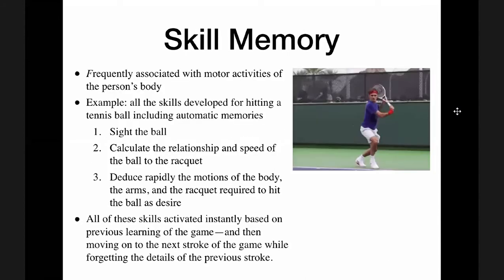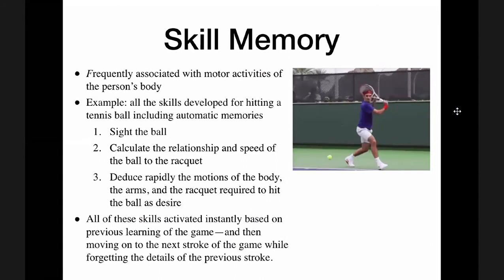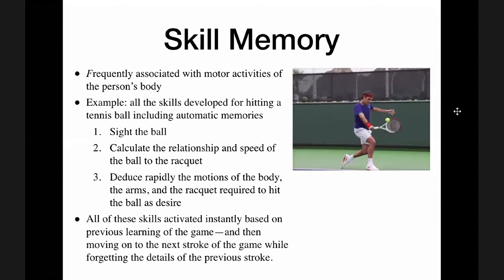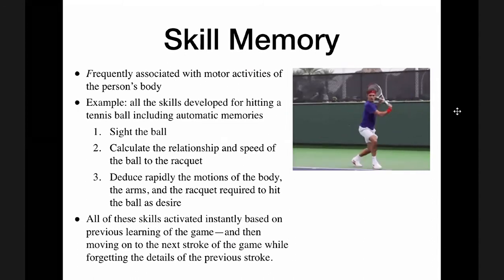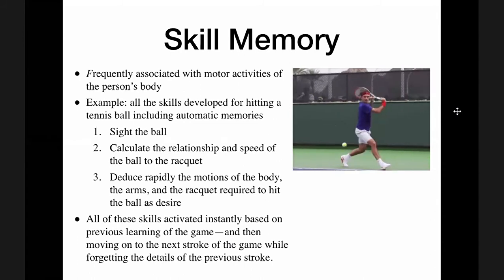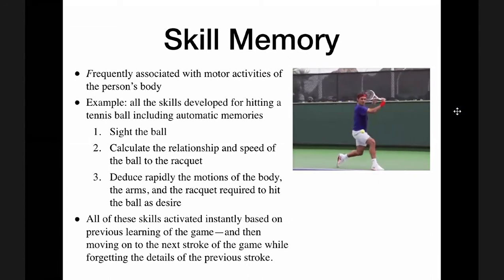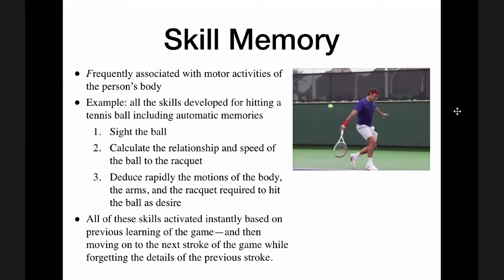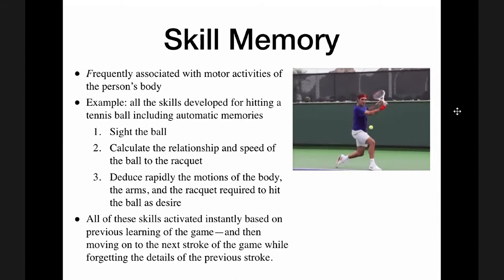Skill memory. So, yan yung best example, yung tennis, di ba? By the time of hitting a tennis ball, including automatic memory. So, size of the ball, titingnan niyo yung ball, pakarating na, then calculate the relationship. Di ba? Makakalculate niya kung saan. Otherwise, pag hindi niya makakalculate, then he will miss the ball. And deduce rapidly the motions of the body para mabilis. Kasi kung bagal-bagal mo naman, kahit na-calculate mo, hindi mo rin matatamaan yung ball. So these are skill memory. So we can classify a memory according to declarative memory or skill memory.